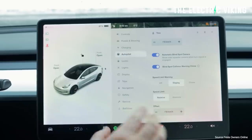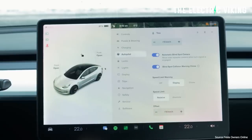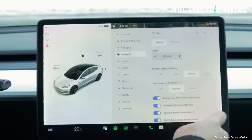Set your touchscreen to automatically adjust to warmer colors at night. Go to controls, display, reduce blue light to enable this feature. I really like this feature. If you've got people in the car, you obviously don't want blue light for them.